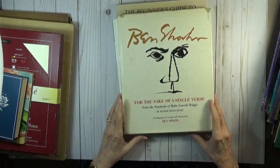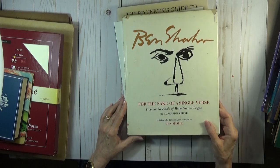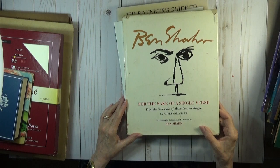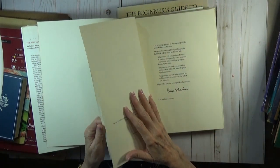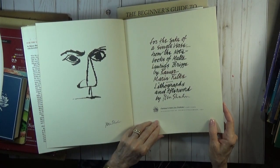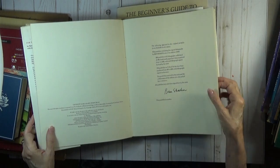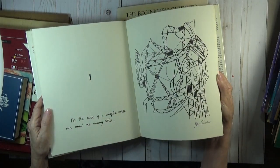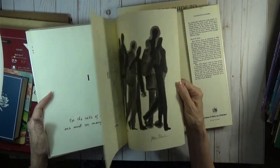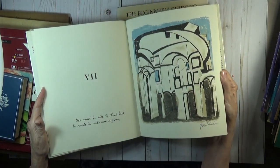And the last one, Ben Shahn, For the Sake of a Single Verse, from Notebooks of Malta Lourdes Brigg, and pages are discolored a little bit, so this is not exactly a young puppy. Yes, 1968, 1974. Yes, this is the one. And I browsed through and said, oh my goodness, look at what I see here. Won't this be just a gem?